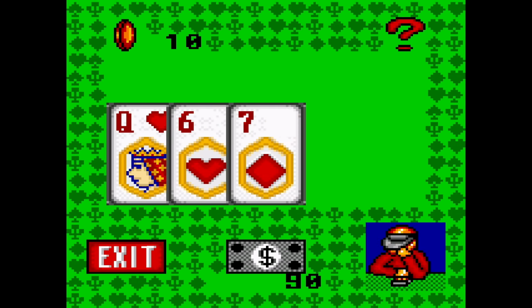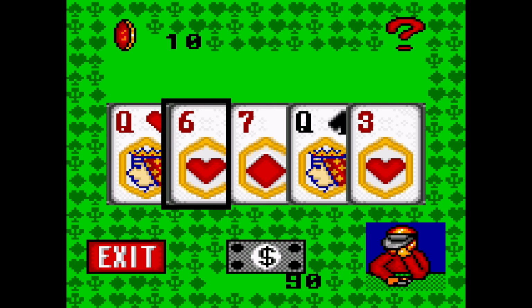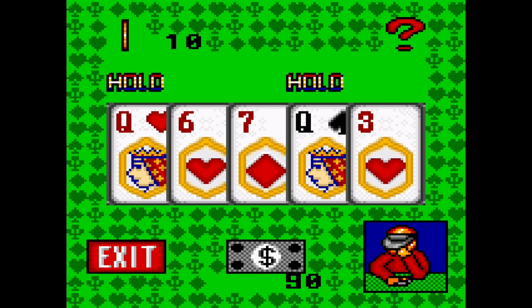Couple of fun things about this. So first off, it's a poker game. I'll never play this again. But it's an incredibly competent poker game. So if you do like video poker, go with this one because there's video poker options and 5-card stud.